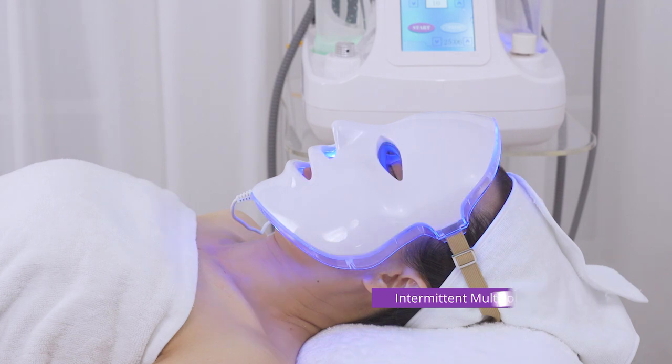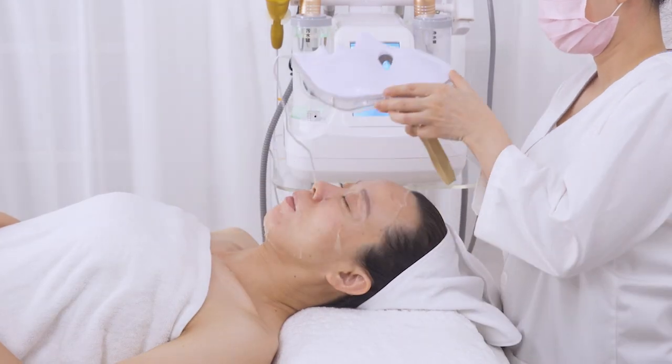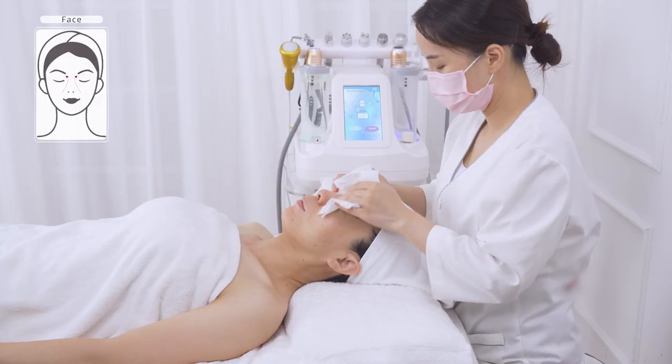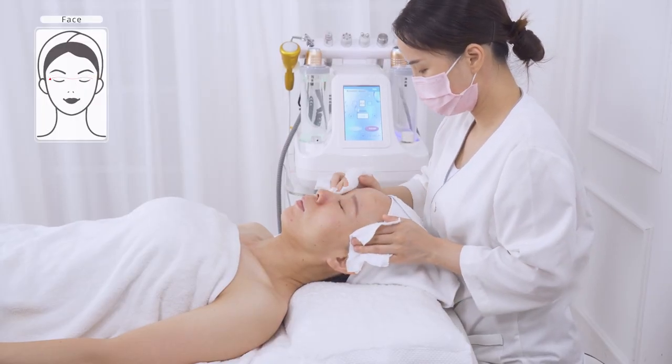Wait for 15 minutes. Remove the mask and wash face clean. Apply toner, essence, cream, and sunscreen.